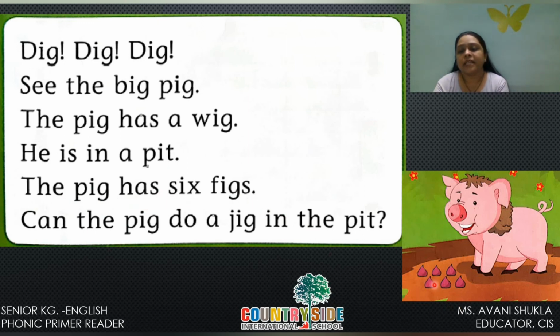So can you see this? 1, 2, 3, 4, 5, 6. This pig is having 6 figs. It is a fruit. One kind of fruit.